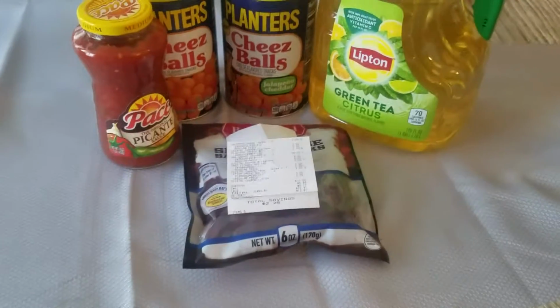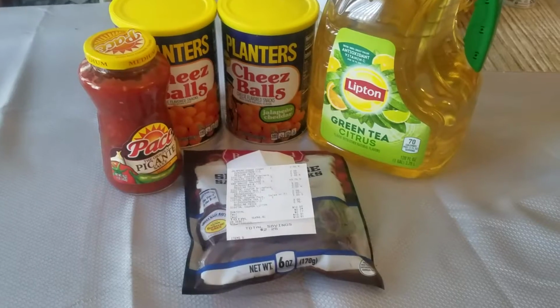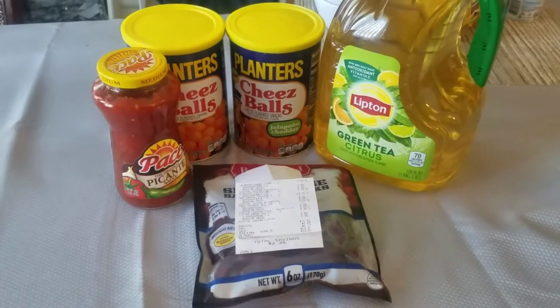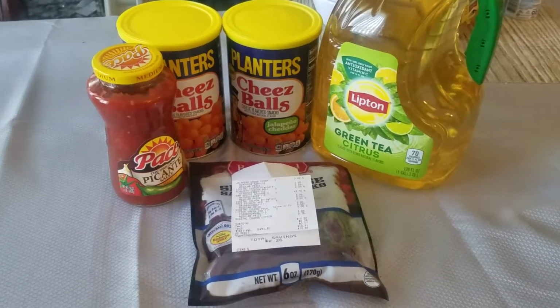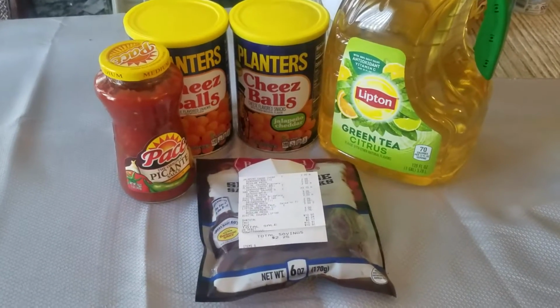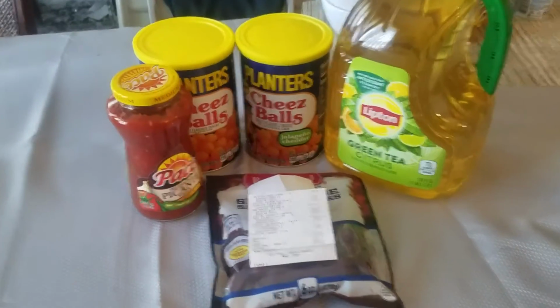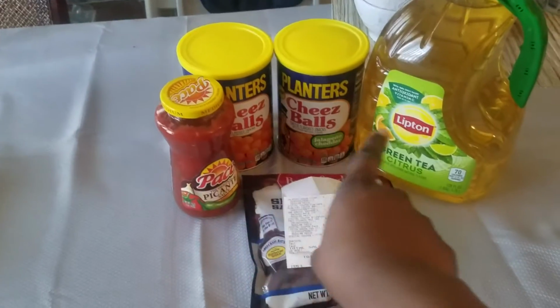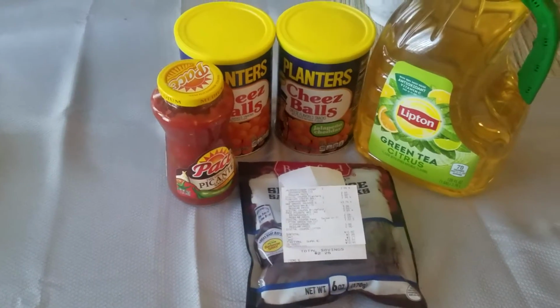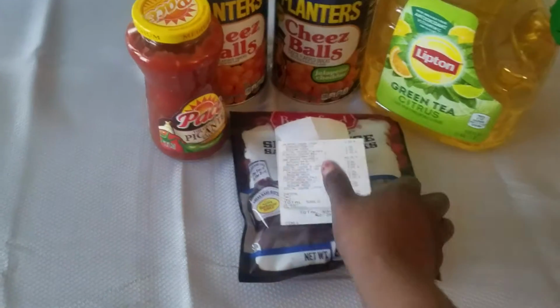Hey, you guys, I am back again with another $10 challenge. This one actually went over maybe about 50 cents, but I feel like $10.50 is still pretty decent for items that are kind of pricey. So we have one, two, three, four, five items. So that makes all these items about $10.10 a piece.